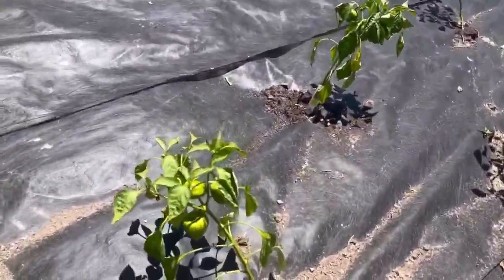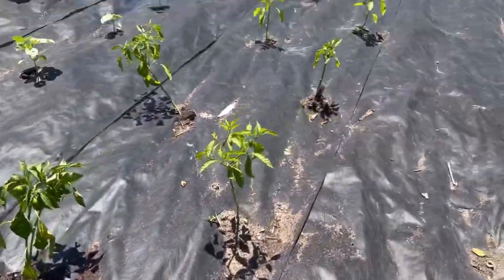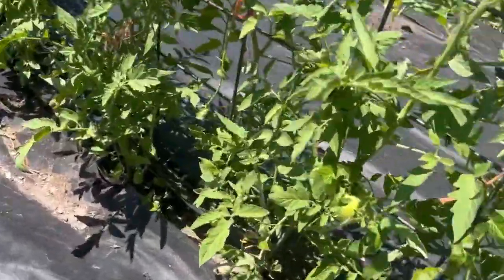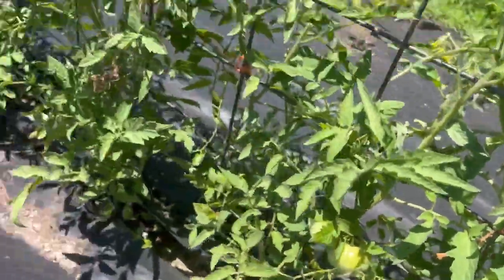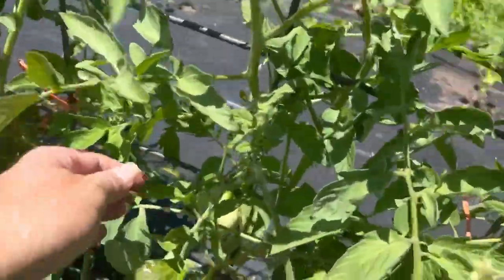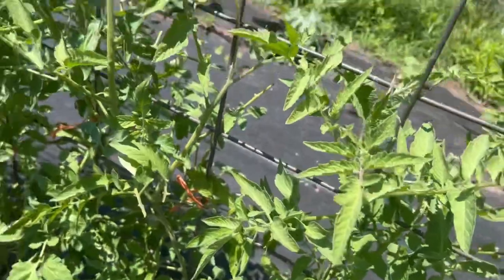Look at this little bell pepper plant. Look at how many are on there. I have to stake that up. That poor thing is hanging. Okay, look at those tomatoes. Oh my gosh, yes, woohoo! So guys, I guess these tomato plants that I thought were dead are actually gonna make it. Look at that.